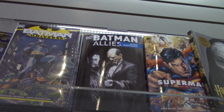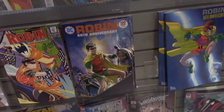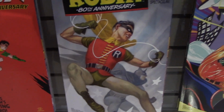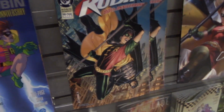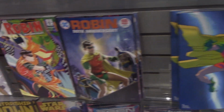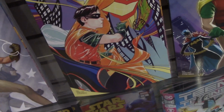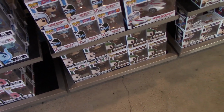Oh man, Alfred. Ooh, Captain America. Ooh, there's Robin, Robin the Boy Wonder. They have an 80th anniversary for Robin. That's pretty dang cool. Here's the 50s, the 60s, 70s, 80s, 90s, 2000, today. I'm gonna go with the good old 60s because look at the Batmobile. I was in that Batmobile. Yes, I got to ride it. Some 60s Robin.